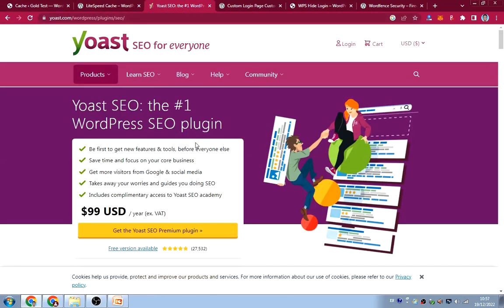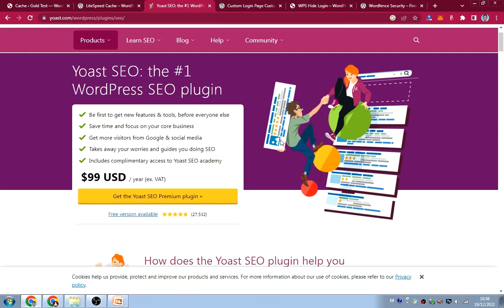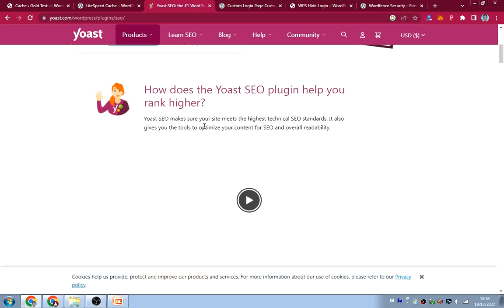Now the second one that we are going to talk about is what we call the Yoast SEO plugin. This is the number 1 SEO WordPress plugin on the market right now. The reason why it has become number 1 is because it makes it so simple for you to work with SEO. For those of you who don't know, SEO is search engine optimization. To make sure that your website is optimized for search engines, this plugin helps you a lot. As you can see, Yoast SEO makes sure your site meets the highest technical SEO standard. It also gives you the tools to optimize your content for SEO and overall readability.